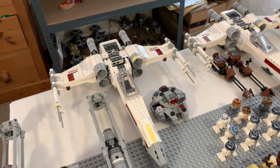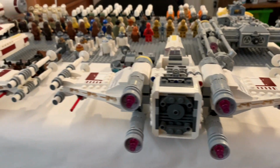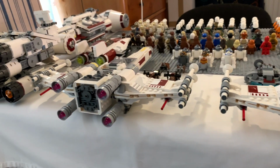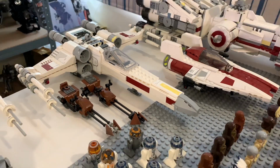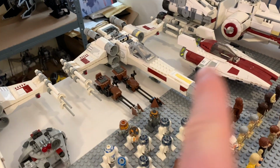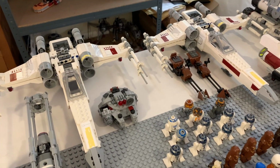Then we have two of the new X-Wings. I'm actually really happy with this model in the end. Really cheap and really affordable way to build your army. However, there are a few elements to it that I don't like, specifically that little leg underneath, which I'm going to be modding in the future. I've seen some good videos on how to mod those online.